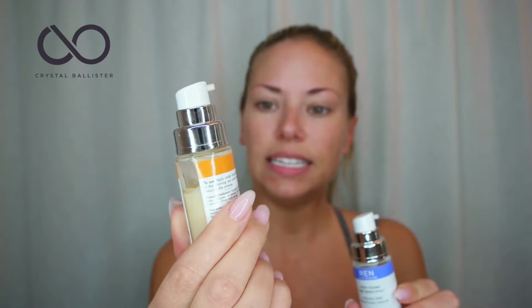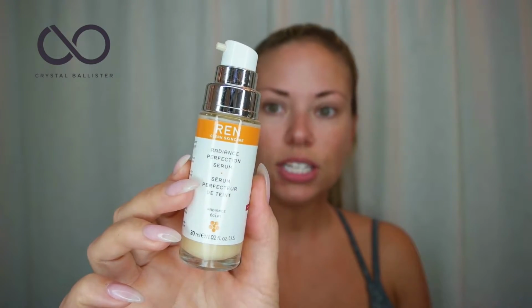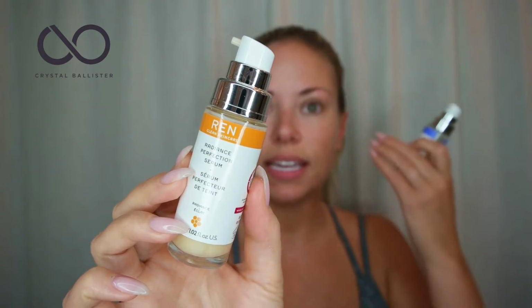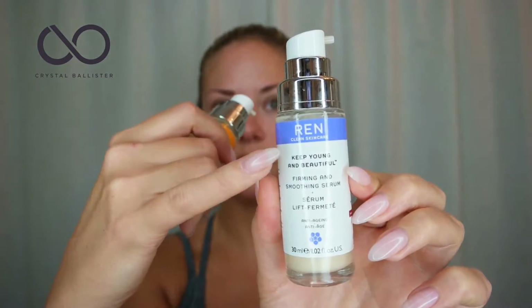There's 2 serums that I use, and they alternate. So every other night I use a different one. So this one is the Radiance Perfecting Serum. This is for brightening your complexion, adjusting any skin tone abnormalities over time. And then this is the Keep Young and Beautiful, which is a specific line within the REN Skincare collection. And this is their firming and smoothing serum. So this is going to be anti-aging, and this is going to be complexion.